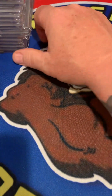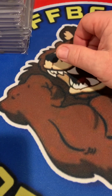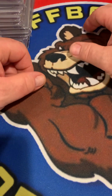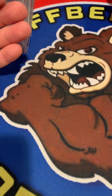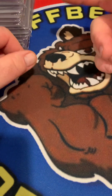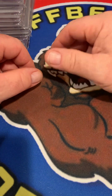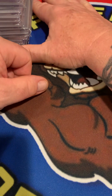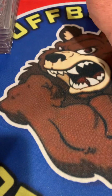Been a long time since I made a video. So I sent these cards into PSA a couple of two to three months ago. And I have a couple of them mixed in here that are actually eBay purchases, but I think 25 of them, I just got them back today, so I wanted to make a video. I will do the nines. It's all nines and tens.